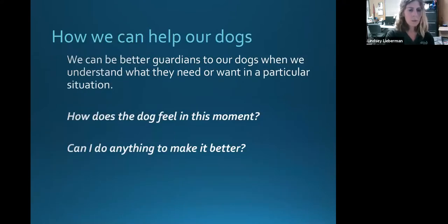So how can we help our dogs? We can be better guardians when we understand what they need or want in a particular situation.